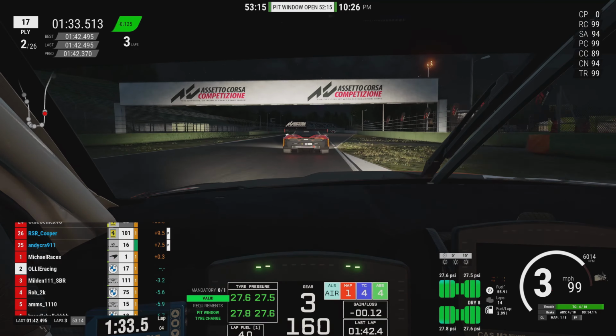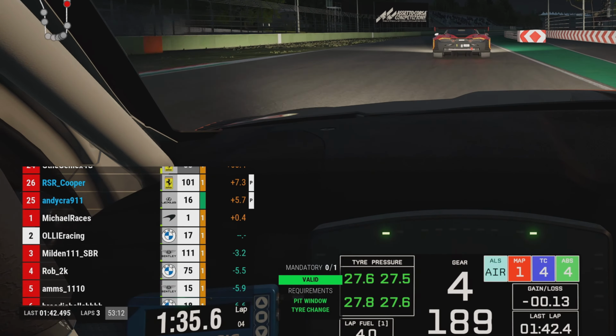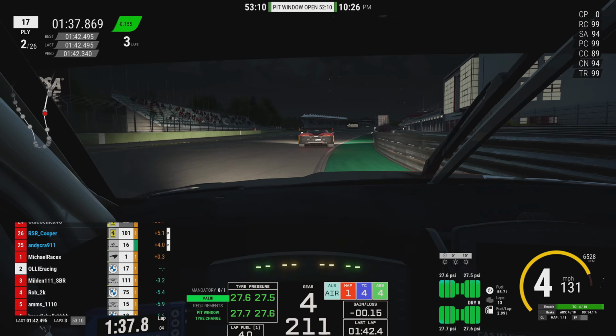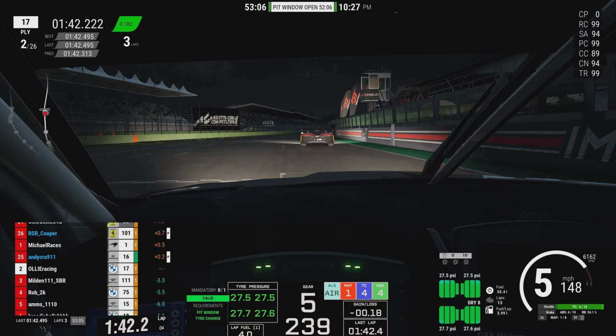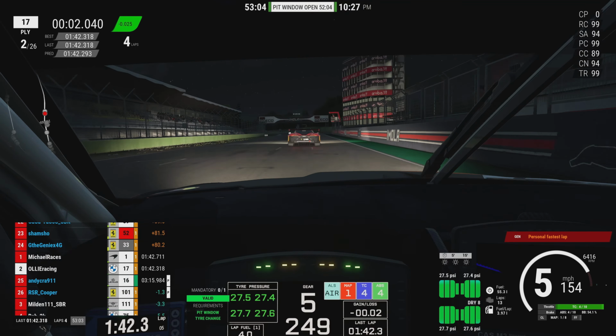We have built up a nice lead over Ben Milden now, 3.2 seconds, and there's still a pit stop left to go in this race as well. So if the gap stays how it is at the moment, either one of us could end up coming out of the pits in first place.